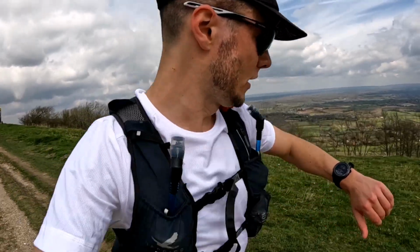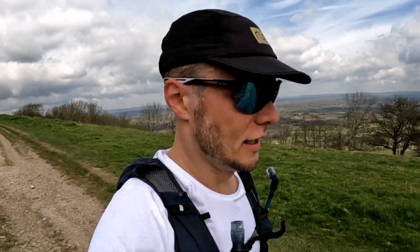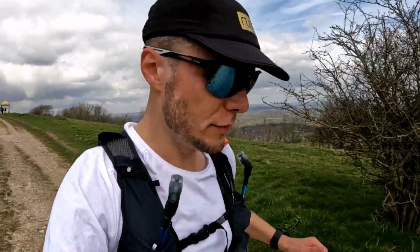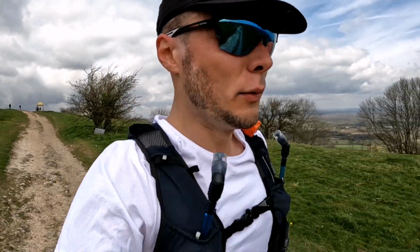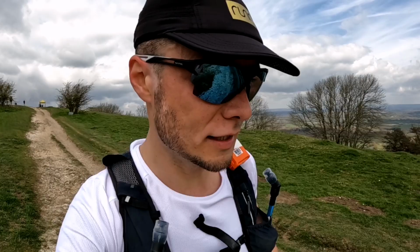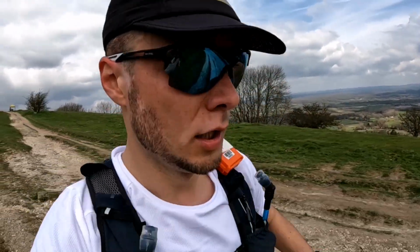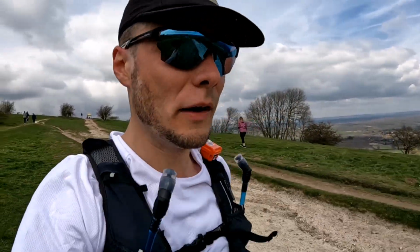Right, we are 21.5 miles in or something, and we're just at Ditchling Beacon at the moment. So yeah, not feeling too bad at the moment. We have another aid station coming up in about 5 miles time, so at marathon distance. But yeah, overall feeling pretty good, and food and water seems to be going down well, so yeah, good times.